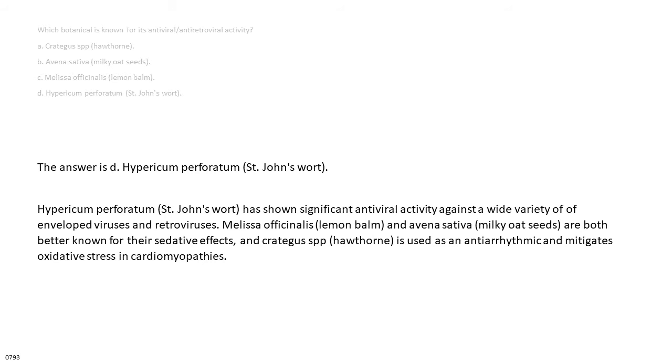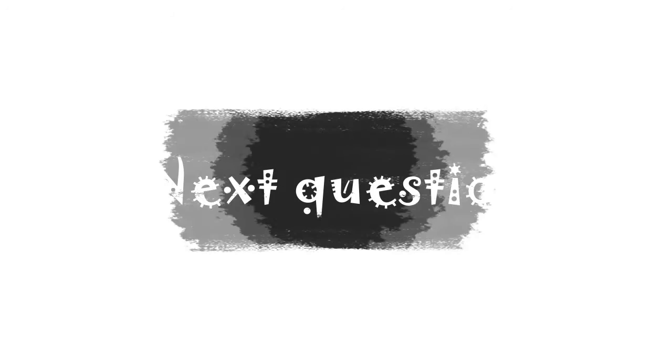The answer is D. Hypericum perforatum, St. John's wort. Hypericum perforatum, St. John's wort, has shown significant antiviral activity against a wide variety of enveloped viruses and retroviruses. Melissa officinalis, lemon balm, and Avena sativa, milky oat seeds, are both better known for their sedative effects, and Crataegus spp, hawthorn, is used as an antiarrhythmic and mitigates oxidative stress in cardiomyopathies.